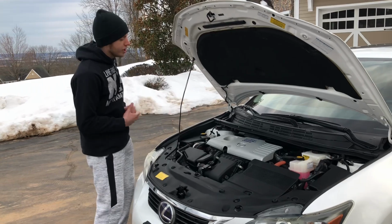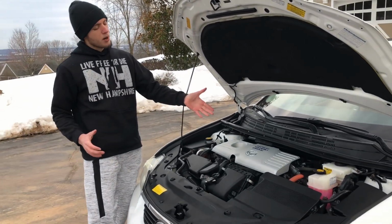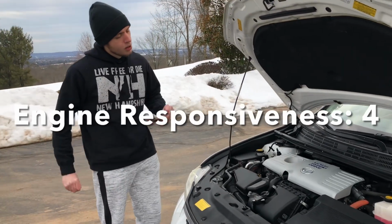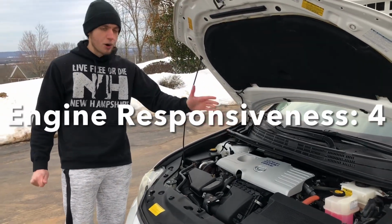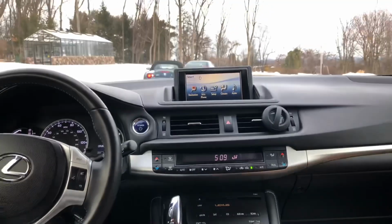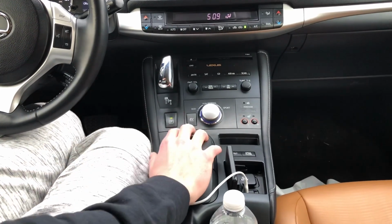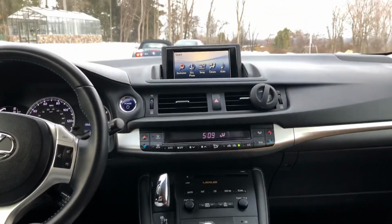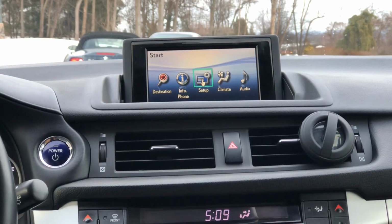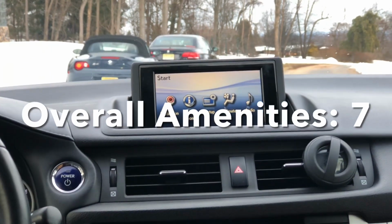Engine responsiveness on the CT is alright, as the 1.8 liter 4-cylinder produces okay power, and these aren't necessarily quick, still earning a 4 out of 10 for engine responsiveness. And overall amenities on the CT is good. Although the tech could be better, you're getting an eye-catching, high-quality vehicle with a quirky vibe and comfortable ride. For 10 grand, you really can't go wrong with a smooth hatchback that gets 40 mpg, plus Lexus' strong reliability. For these reasons, the CT200H earns a 7 out of 10 for overall amenities.